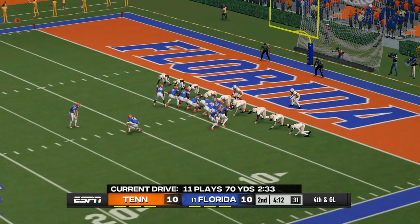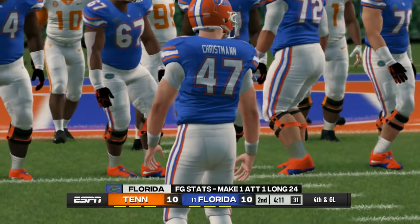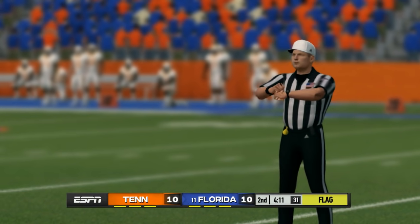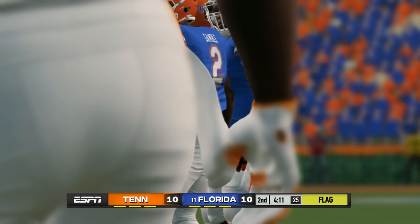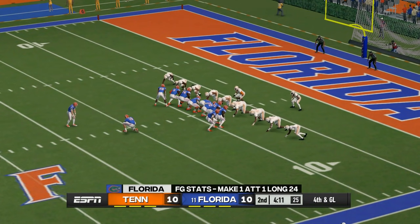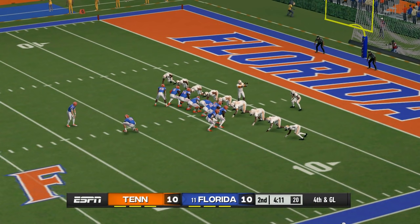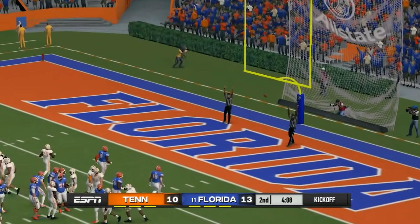Florida could take the lead with this field goal. Somebody jumped early down there. False start, offense. Sometimes what happens on a false start is a lineman will see movement on the other side of the ball and be coaxed into jumping early. They're going to go for the easy three here. He gets it up, and the field goal is good.